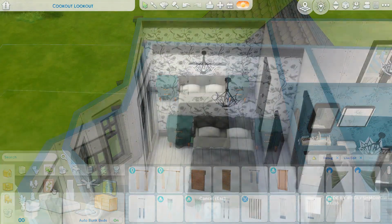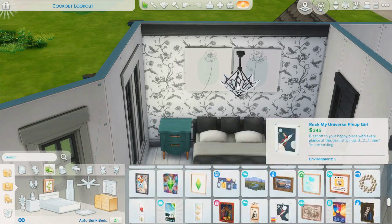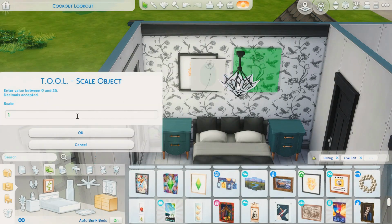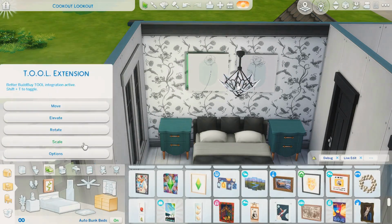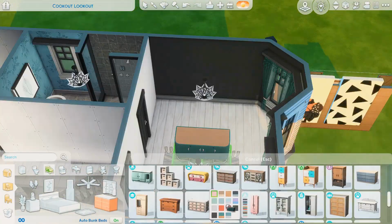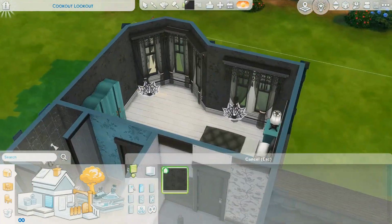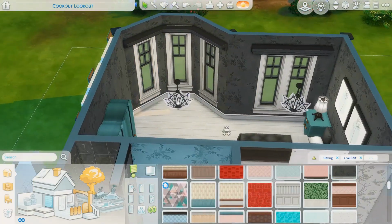Now we are moving on into the bedroom. I use these side tables from high school years. Love the color of them. I do a bit of an accent wall behind the bed in this black and white vampires wallpaper that I've been using sporadically throughout the build, and a bit of a jump there. I did a bit of trial and error, and yeah, I don't know.